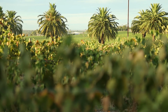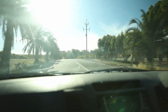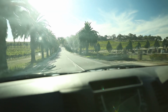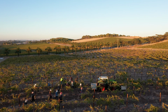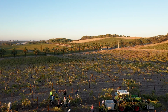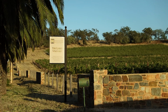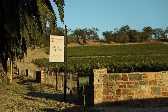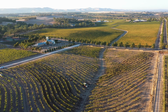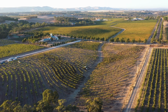It's one of the prettiest parts of the valley. Seppeltsfield Road, avenue of palm trees. It's very picturesque. Lots of history, and to me, it's just such a great backdrop to encompass this great little site that's the Laird, and it's very, very, very unique and very special to Torbreck. And it's a vineyard that ultimately makes itself, but its result is so strong because of where it's actually growing.